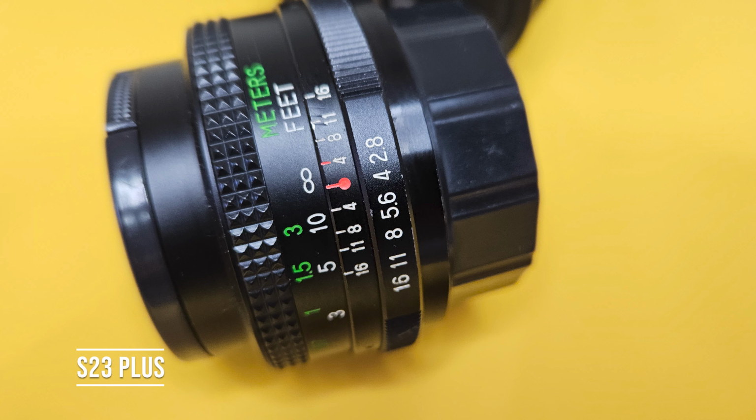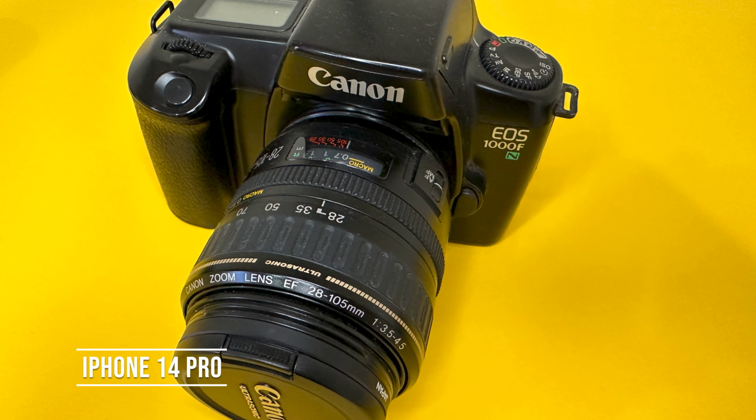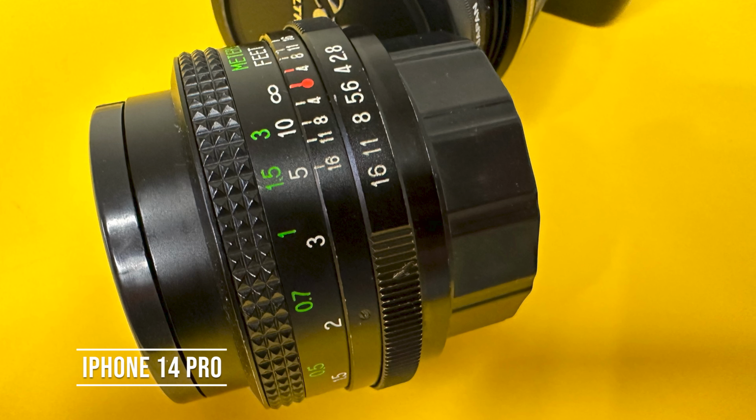As far as close-up shots go, I had to give it to the iPhone on this one. I felt that during close-up shots, the S23 Plus wasn't able to focus in on a subject properly and seemed to hunt around a bit despite me tapping where I wanted focus. So in this shot, the dials on the right of the camera weren't in focus, as opposed to the iPhone, which was able to keep the entire camera in focus and not just the lens. The iPhone also consistently gave shots with more detail than the S23.